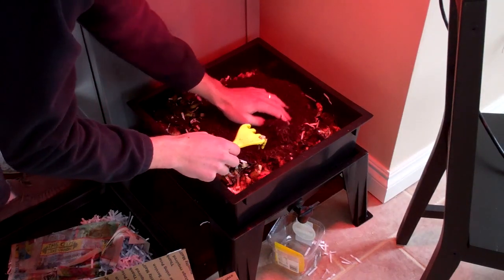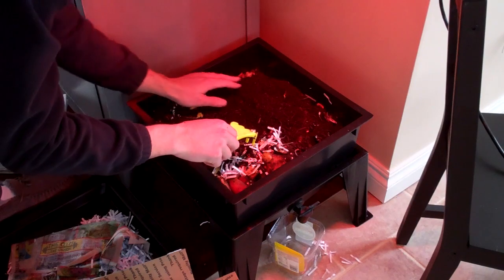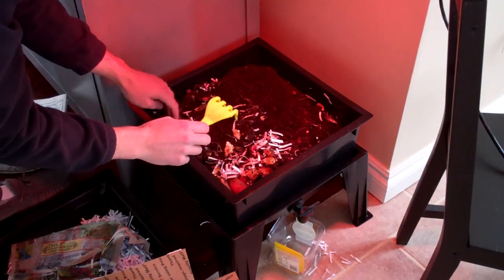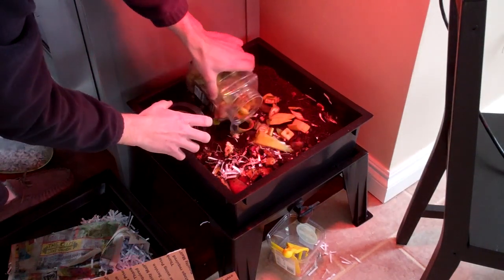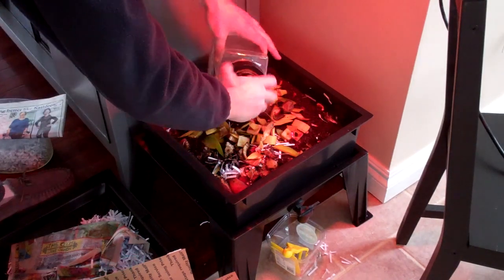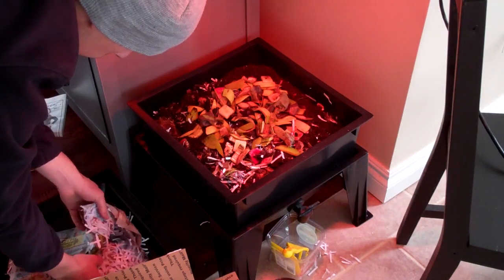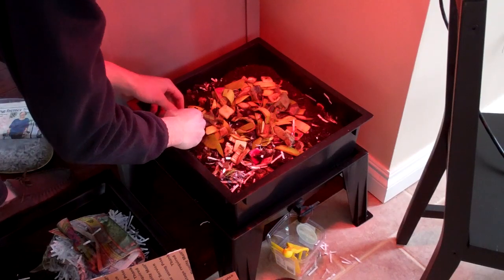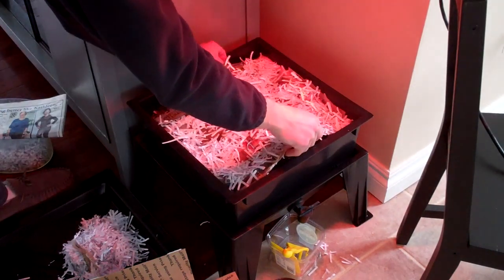All right, so this, put some food on top of them, and then just let them get acclimated, since they've had a bit of a stressful journey. This paper's pretty damp, so that's good.